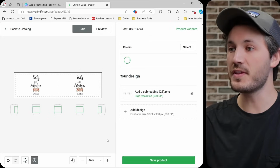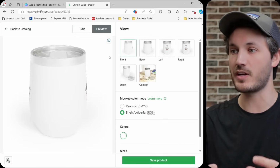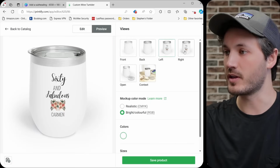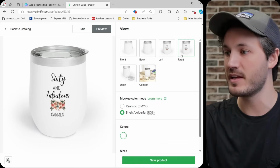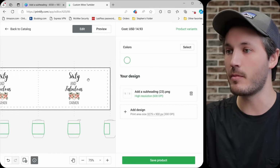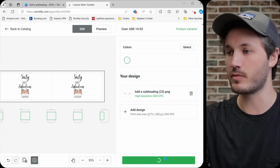All right, perfect. So one thing that I like to do before I click on Save Product is to click on the preview just to make sure the graphic uploaded correctly. So I'm gonna go ahead and click onto the left side of the tumbler. I'm gonna click onto the right side of the tumbler just to make sure everything looks squared and lined up. This looks perfect to me. Go back to the edit button. Everything is within the margin on the template. And I can go ahead and click on Save Product.